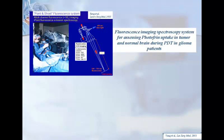This started actually as a spin-off from our PDT glioma work, because when Paul Mueller and we first started doing PDT in brain for treatment of glioma, we were using photoprint. We were very interested to see whether or not we could measure the amount of photoprint that's actually in the tumor. And so we built this honking great camera to do fluorescence imaging. It was optically extremely elegant, cost a fortune. When we tried to commercialize it, we were told that it was unmanufacturable.